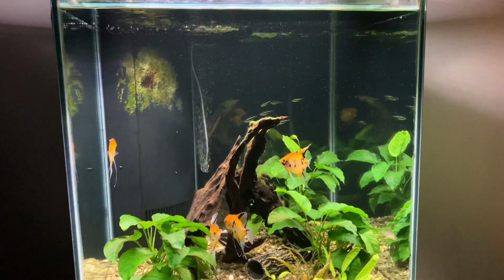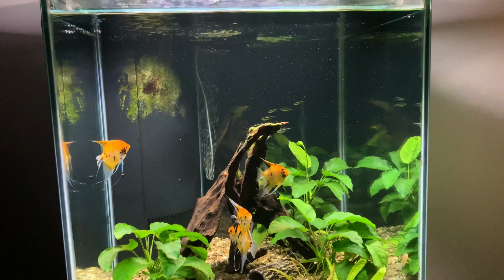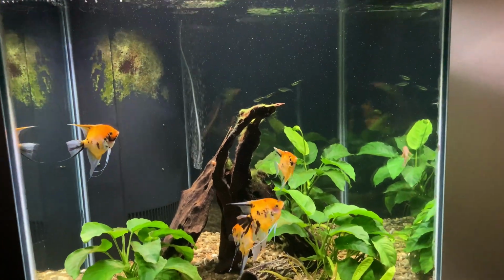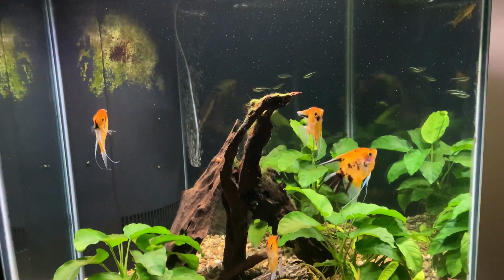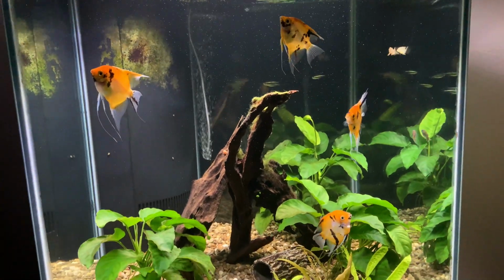These are my koi angels. There's two pairs of koi angels in here. And there are black neon tetras. They seem to be at the back. And then there's a variety of koi catfish in here too.